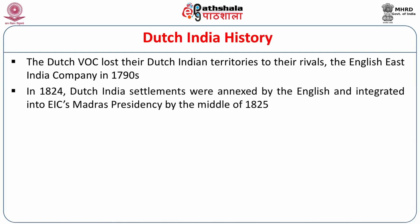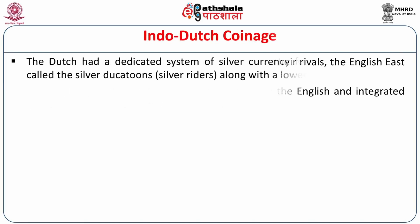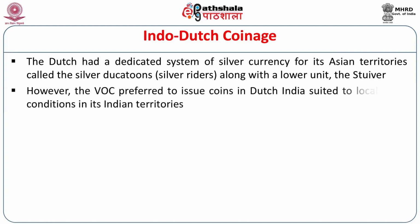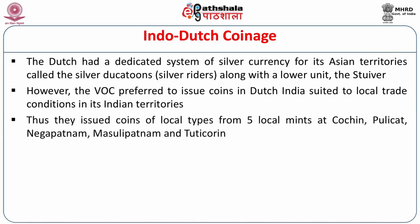Thus, we see a very limited issue of Dutch India coinage, which was limited till the beginning of the 19th century. The first Dutch coins were basically silver coins, which were issued for Asian territories, known as Dutch silver ducatoons. These were coins with images of a rider seated on a horse, and they had lower units called the strevers. The Dutch also preferred then to issue coinages more suited to the local conditions. Thus we find the coins of the Dutch issued from the mints of Cochin, Palikat, Negapatnam, Masulipatnam and Tuticorin.